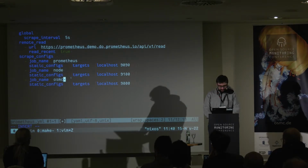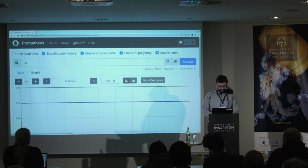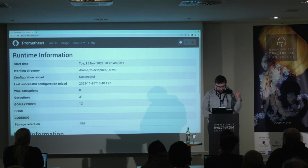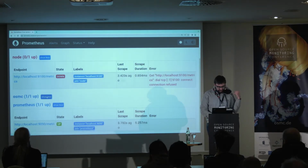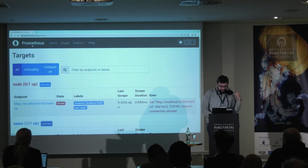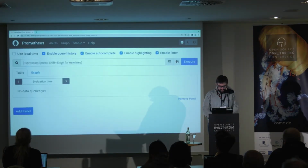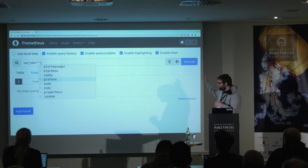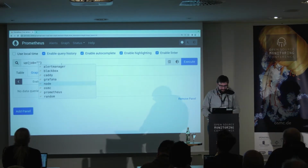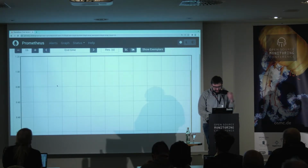If I now add that to my Prometheus configuration, like this, I can reload my Prometheus config, and check in the runtime and build information that the configuration was reloaded. So in the targets, I should see that the OSMC endpoint is up. So now I can actually kill it. Now if I have up, job is OSMC. We also have auto-completion for the label values, which is also very, very handy. And now I can decide to offset that in time.